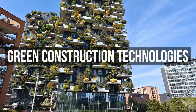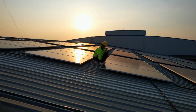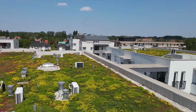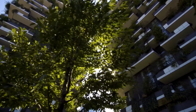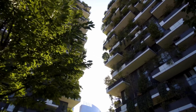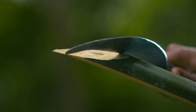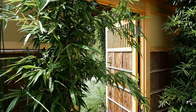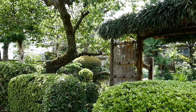Finally, we have green construction technologies, which are all about reducing the environmental impact of buildings. From green roofs that provide insulation and absorb rainwater, to solar panels that generate clean energy, these technologies are essential for sustainable development. Materials like bamboo are also gaining popularity as sustainable alternatives to traditional building materials. Bamboo is strong, lightweight, and fast-growing, making it an eco-friendly choice for construction.